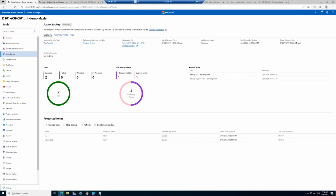Now the backup has finished on both servers. I have also triggered a file backup and a system state backup on both machines. So we have this complete backup finished on both machines. Let's check it on our first node, where we started with the Azure Backup journey.